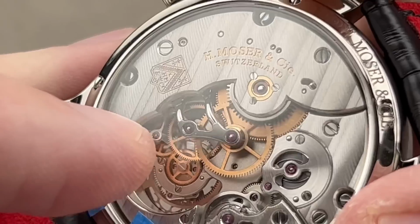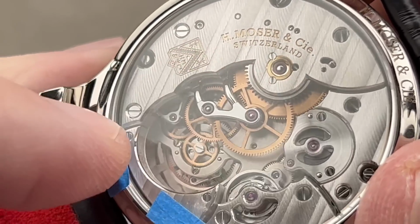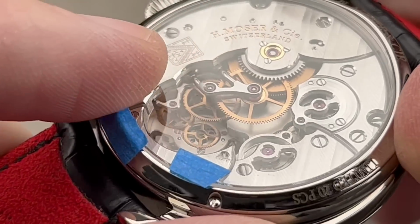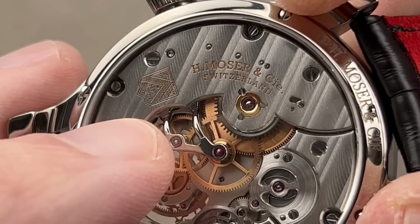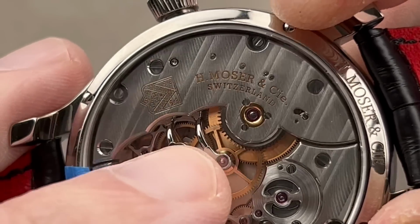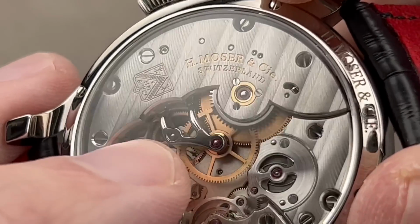Also, look at the steel bridge for the drivetrain from the barrel down to the tourbillon. It's a descending set of tiers that has been entirely rounded on its edge. You can see those little roots where it's mounted to the base plate. They've been rounded, and then the center has been black polished.